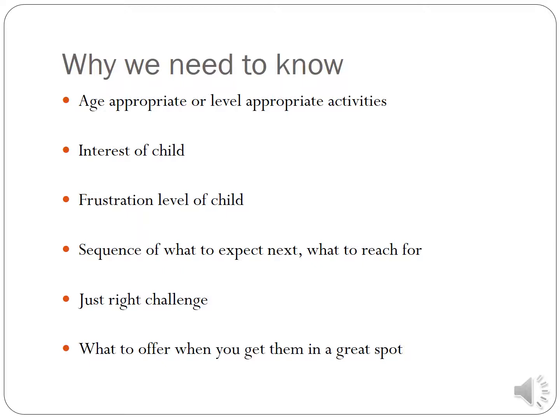That last part in there, what to offer when you get them in a great spot. So when you have a child who is maybe having attentional issues, for example, who is not able to attend to much of anything, and you work with them on their sensory processing things, which we'll get into later in the semester, and you get them attending and focused and really in a good spot, you have to know what academic or cognitive things to work on once you get them there. So you get the child attending and making eye contact and all this wonderful stuff. Then you have to do something with it. You don't just want to say, okay, great, they made eye contact, that's nice. No, that's not enough. Now we have to do something functional with that.